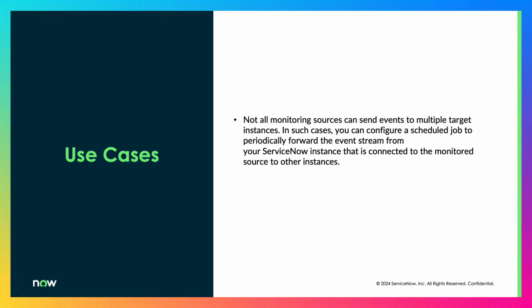Not all monitoring sources can send events to multiple target instances. In this case, you can configure a scheduled job to periodically forward an event stream from your ServiceNow instance, say in production, that is connected to the monitoring sources to your lower environments for testing purposes. You can then create your field mappings and event rules, save them to update sets, and then promote them to dev, QA, and then eventually back to prod.